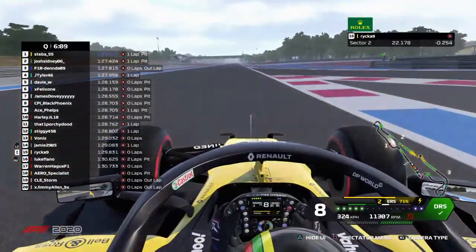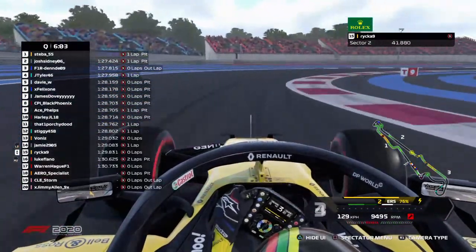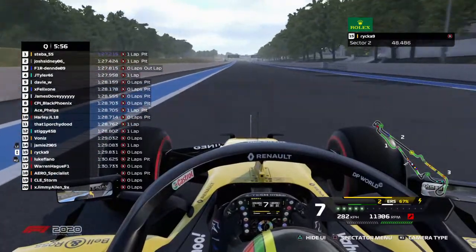Riker though is on a lap, 2 tenths up, heading down towards turn 8. Going to throw that Renault in 4th gear. Going to choose down to 3rd there. I've seen drivers hold 4th. I've seen drivers hold 3rd there. We'll have to wait and see.